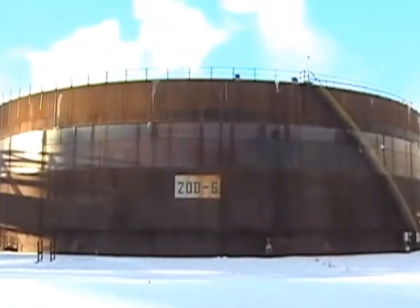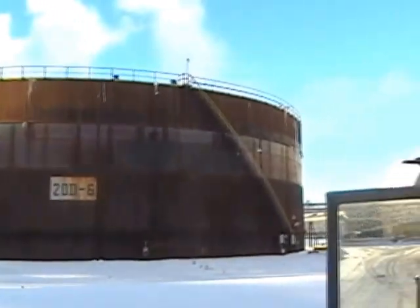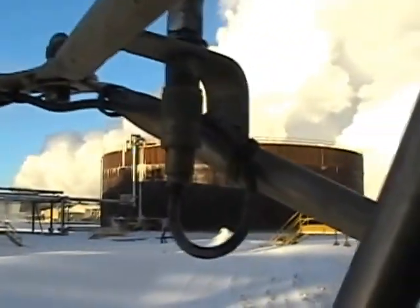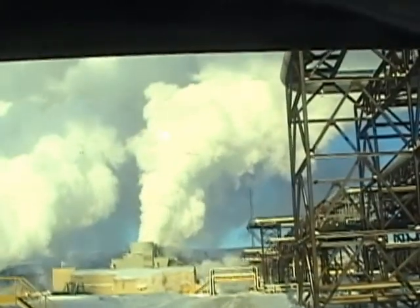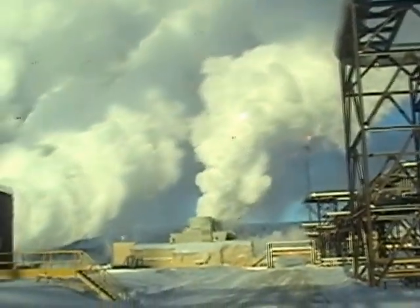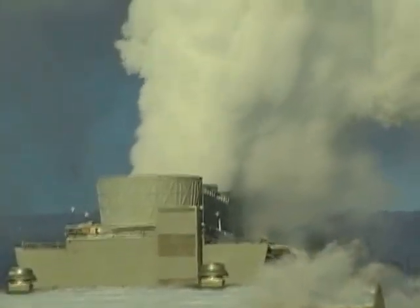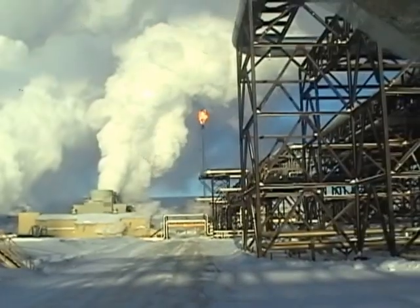Look at the size of these tanks. They're just hundreds of them. That's where Granny gets her gas so she can bring you cookies at Christmas. Guys like me working on Christmas Day or whatever, almost. And it's cold. And it's dangerous.